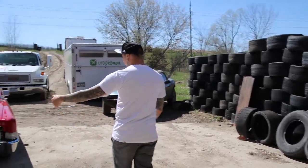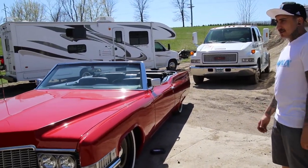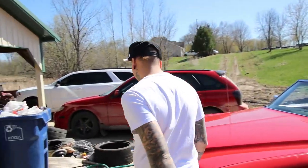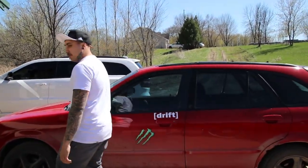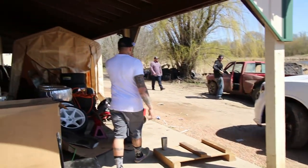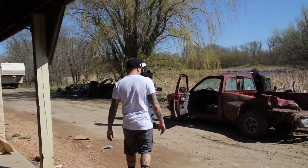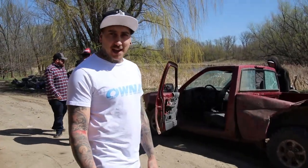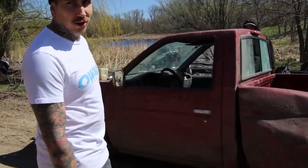So, got a couple homies' cars out here. Tricked out a little caddy on some bags, you know. Then we got some of our compound cars, we call them. This could be one someday. There's a Mazda going for a rip. We got a nice Nissan truck here. We'll show you what we do with this car here in a little bit. Yeah, she runs, she drives, she's safe. You know, she's good. You see? Solid car.